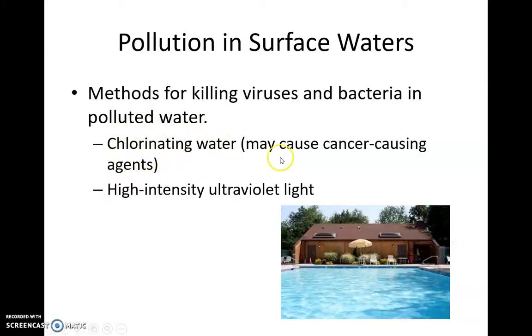And what we find with chlorinating water is that if we chlorinate the water too much, then we actually create some cancer-causing agents within the water. And so we have to be careful as we're using these chemicals to make sure that we're not overdoing it and creating other problems for us as we're trying to solve these initial ones.